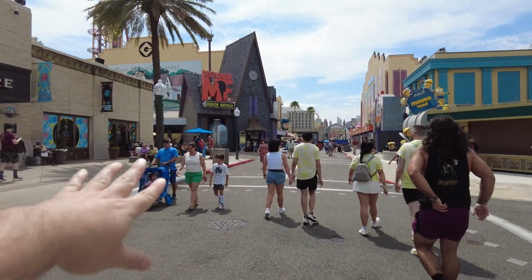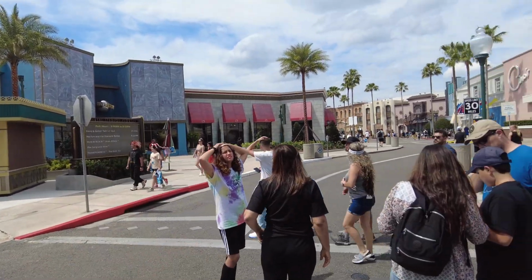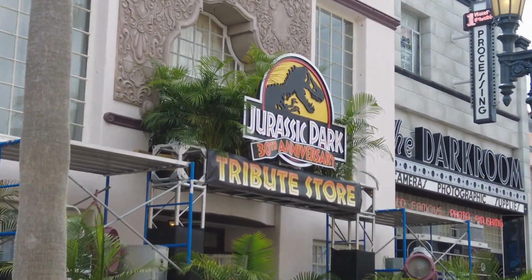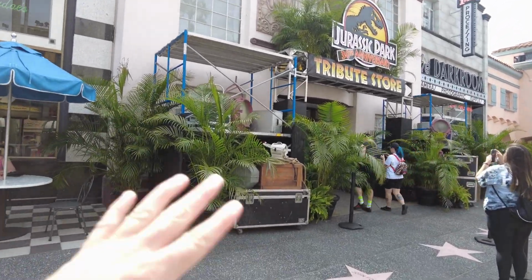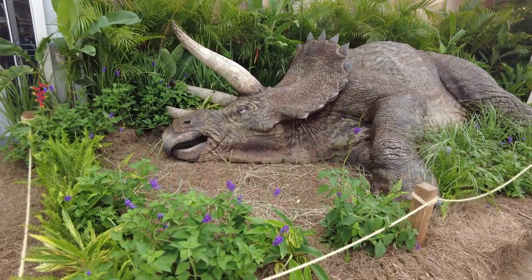Right here is Despicable Me and what is going to be the new Minions land. We're gonna hang a right and head down into Beverly Hills and we'll go check out the tribute store. Here it is, the tribute store. I love the use of the scaffolding and all the prop work with the lights. Very cool. Got a sick Triceratops on her hand.